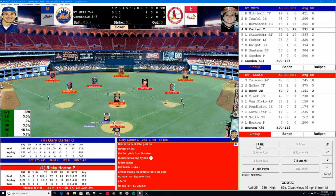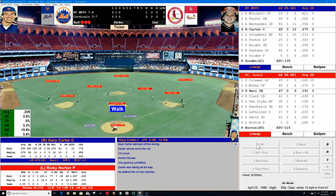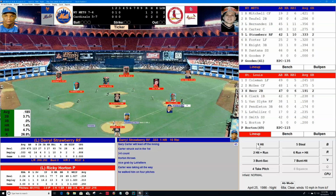Gary Carter leads off for New York. Carter 0 for 1. A nice night here at Busch Stadium. 69 degrees, clear. Wind's coming in a little bit on this April 25 night. Here's the pitch to Gary Carter. And that's a leadoff walk. So Carter will go to first and will now bring up the Straw.